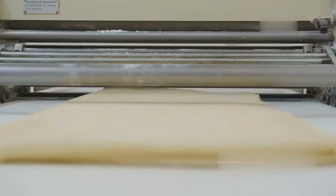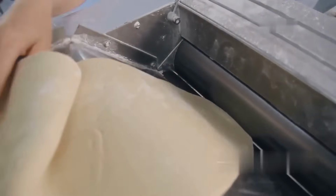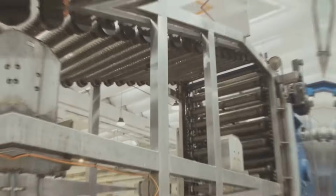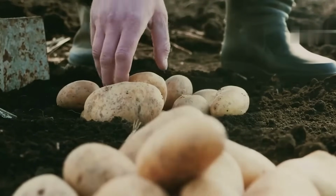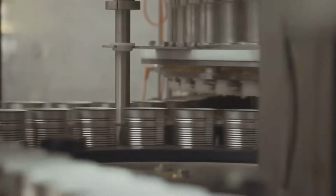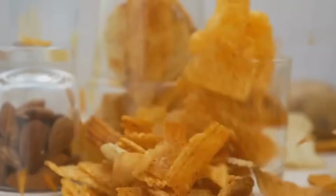The production facilities are regularly inspected by quality assurance teams and food safety organizations to ensure compliance with industry standards. In addition to maintaining high production standards, Pringles manufacturers are constantly exploring ways to improve sustainability and reduce waste. The company has implemented initiatives to minimize environmental impact, such as optimizing energy usage in production plants, recycling excess packaging materials, and reducing food waste by repurposing rejected chips and excess dough.